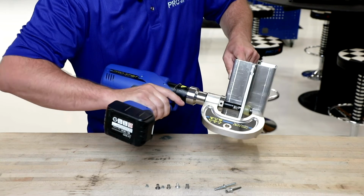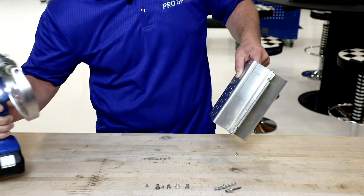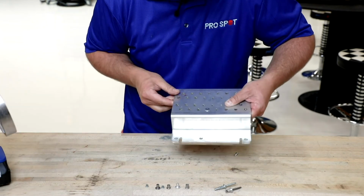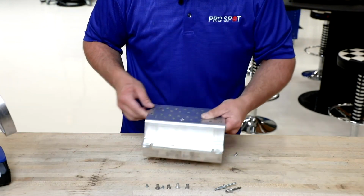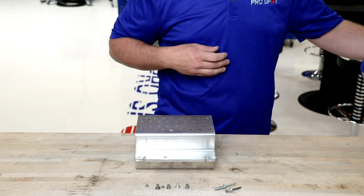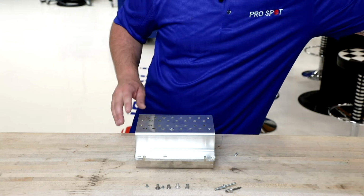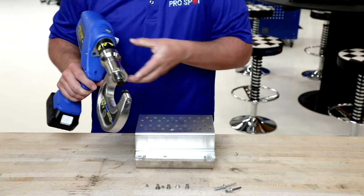Once you see the rivets popped out, you're going to press the release trigger. And you can see that the rivet is removed. So from here, we're going to go ahead and use our flattening dies to flatten the area that we just removed the rivet from. Once the area is flat, we'll be prepped and ready to do the calibration.